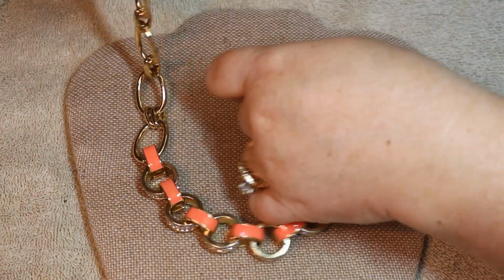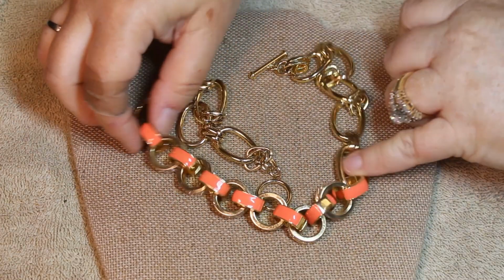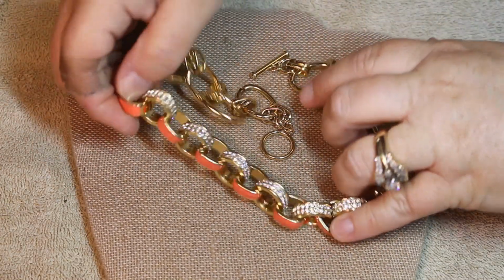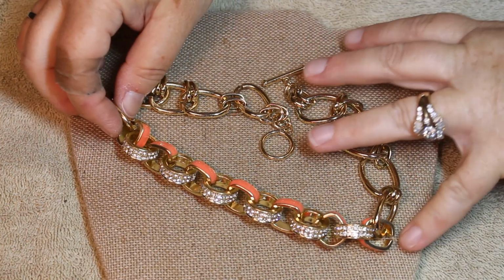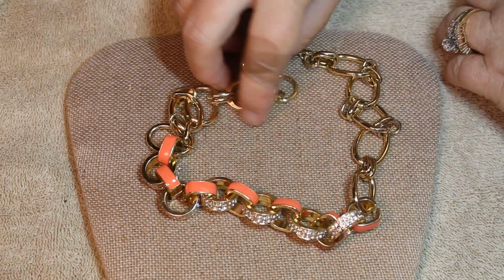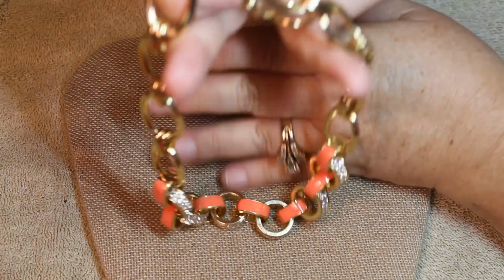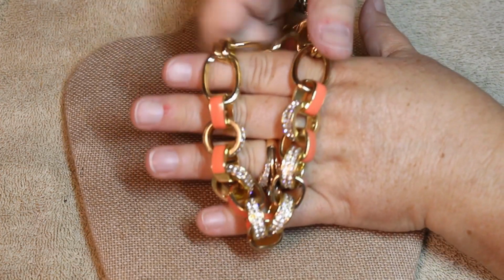Okay, this is a great fashion necklace. I mean, it has the coral, which seems to be really hot. The rhinestones, which are understated but certainly there to give you that pop of color, and this great gold tone. This actually has a great feel to it. I'm surprised it's not marked, but it's gorgeous.